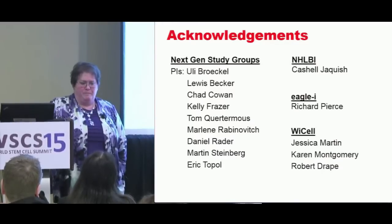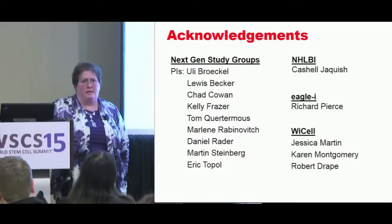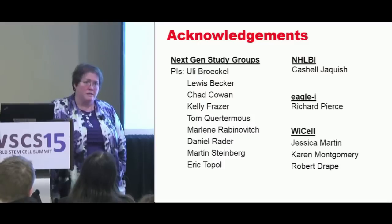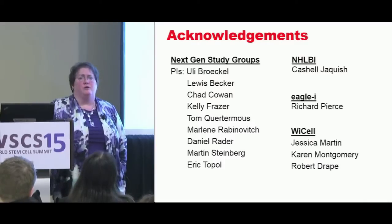And there are MTAs. When you order the cell line, you'll be required to sign an MTA, and it's specific to the cell line. Some of them have specific restrictions for areas of use. Most of them do not. So there are some that are restricted to cardiac disease-related disorders, and some of them are not because of the age.